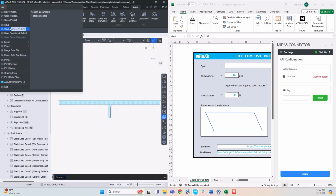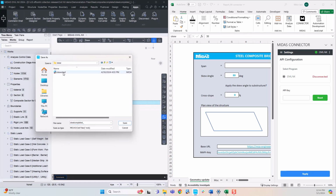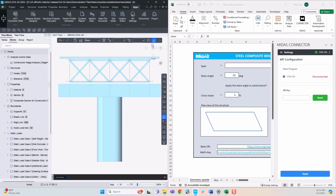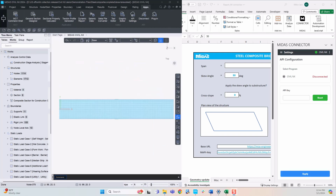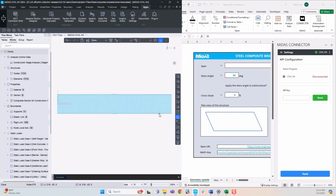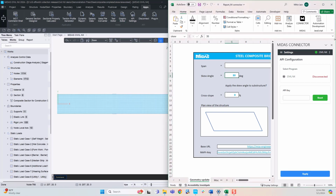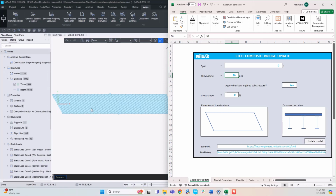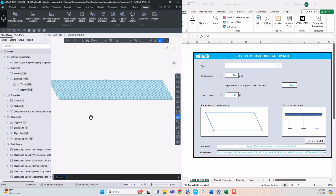I'll just save the file in the other folder or as skew file. And we are on the top view, so you can see like it is the straight file. And I just click on update model from here. Once I click that, you can see like the changes are made in my geometry in this manner.